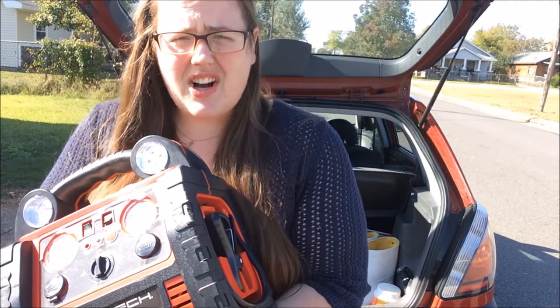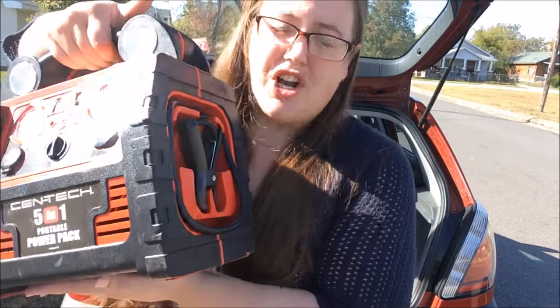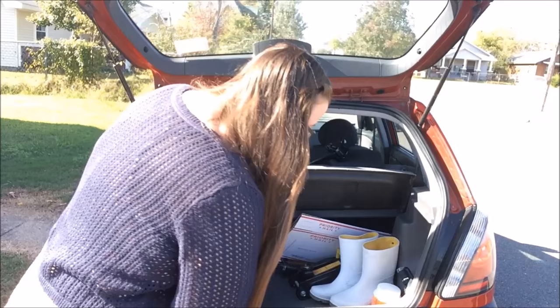So this costs about $60 or $70. I got it a couple of years ago. Everyone in my family has one of these in their car, and we use it for various things. This year, we used them for airing up our camp mattresses at Pig Fest, but it's just really nice to have. It is kind of a big old chunk, and it is an investment, but I've used it several times when I was out on the road to power my laptop, power my phone, when I couldn't just have it hooked up to my car and my car running, and it's really, really nice to have. So it's worth considering.